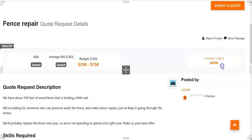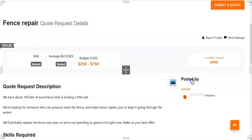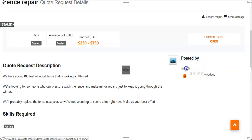The next thing you'll see down here is how many days, weeks and months you have left to quote on the job. This will tell you roughly when the person is looking to hire somebody to do this, or within what time frame they want to hire somebody. And then you'll see who the customer is. If you click through here, you can actually go to their profile, and then you'll see a bit more information about them. But we do hide contact information for customers and that kind of thing, just so that we don't have a million people contacting them and harassing them.